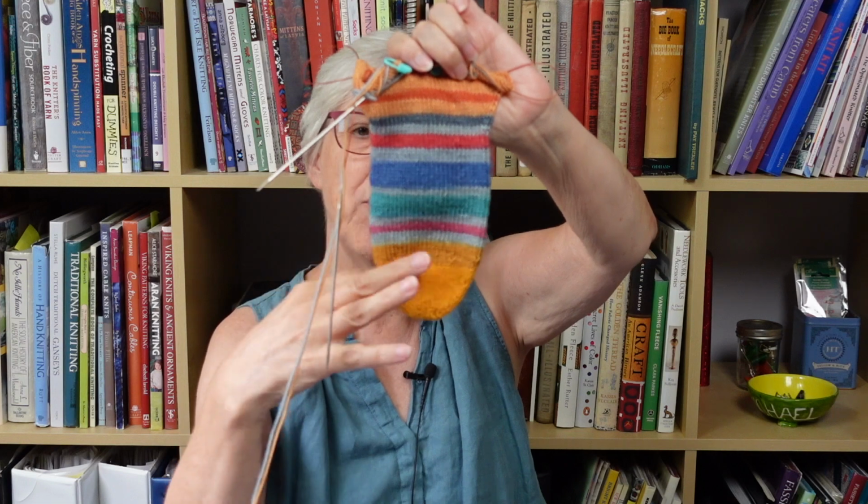And when I got to the point where I had the full stitch count, I looked at the stitches and I thought these seem slightly bigger than what I would expect. I tried the sock on. I'm like, this feels not quite as tight as I would normally like. And so I measured the gauge, and it was not right. It was like 7.5 stitches per inch, not 8 stitches per inch. And yet I couldn't stop knitting this because of the striping sequence.